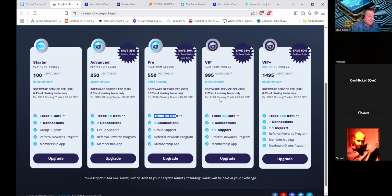When it says bots, that means trading pairs, right? Right. I just want to be clear. Yeah, no, appreciate that. So each bot does one trading pair. If you wanted to trade Solana against Bitcoin, that would be one bot. If you wanted to trade Solana against USDT, that would be a second bot, and so on and so forth.